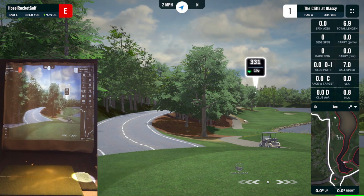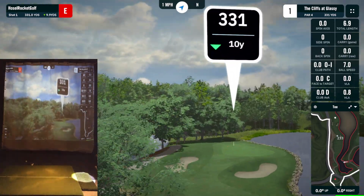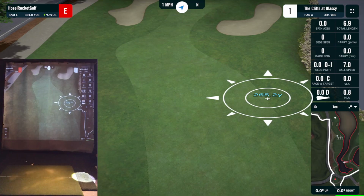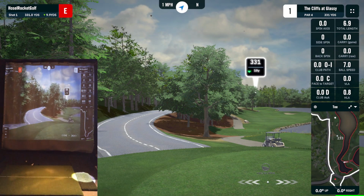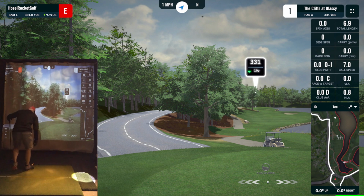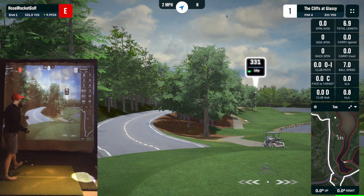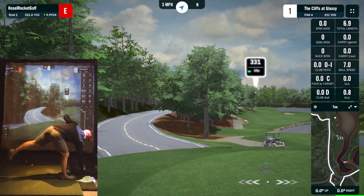Let's see. This has a decent chance. Oh boy, we can go way down here. This has a decent chance of going in the road. Pretty narrow landing spot, so we're going to go there. Hopefully it draws. I hit 3 drives on the last video. 2 were rather significant duck hooks to the left. One of them was kind of a baby draw. Who knows where this is going to go, but OB and the road on the left and water on the right. So let's see.